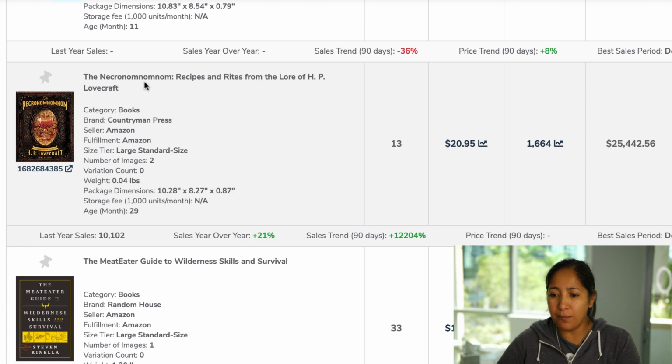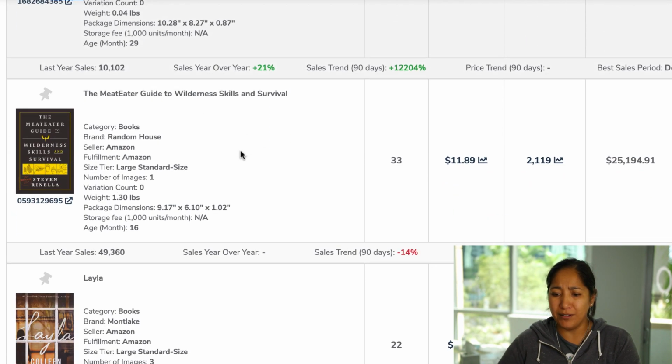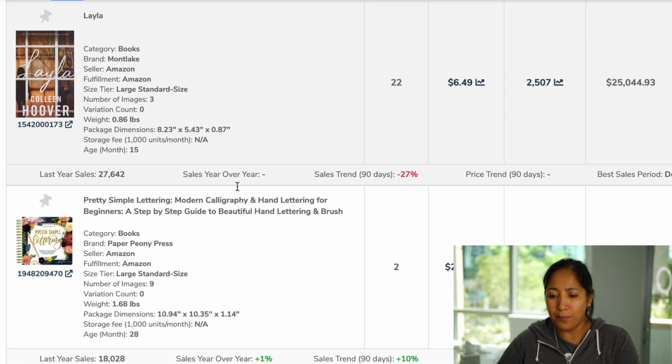Here with the Necromom, I have no idea what that says. I'm not even going to attempt to pronounce it, but it's a cookbook.